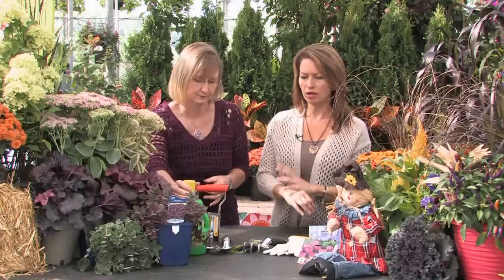Especially with our cold winters, you need the roots to get established so the plant's hardy enough to survive the winter. Okay, so you're not really going to give your flowers a big boost of growth and color and all that right now. You're just trying to get them in there and solid.